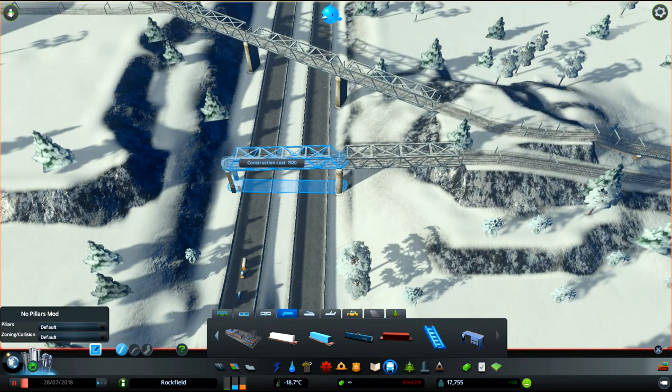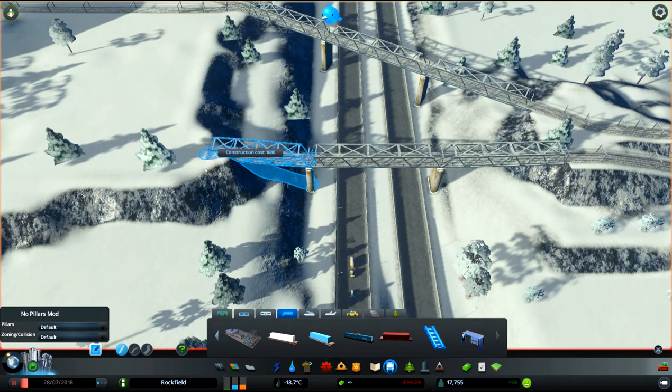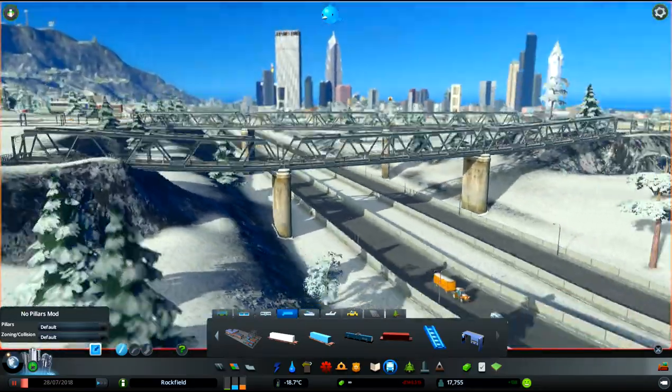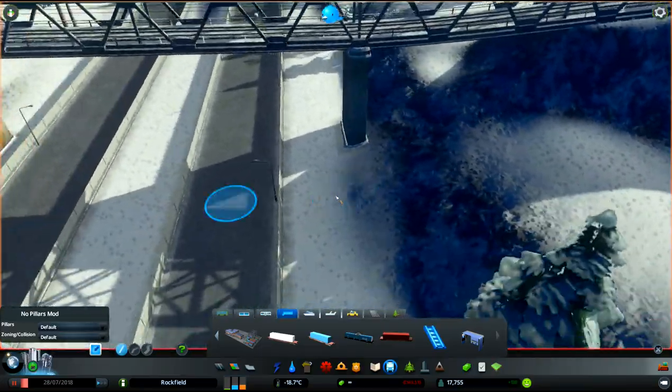A bridge across. So that looks good. Yeah, that looks actually pretty nice. It's got a little bend in it, so I don't know if that's actually safe.